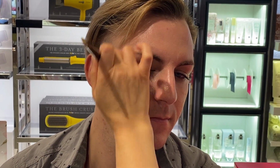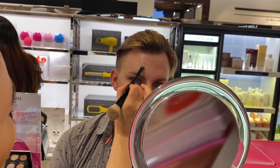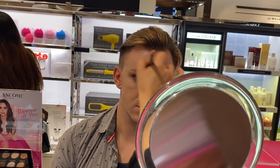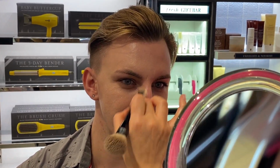Those lashes. Oh my God, you're killing me. They're gorgeous. Thank you. I'm just doing half of his face so that he can go and look at it outside in the daylight. So I can be red on one side and skin toned on the other. Yeah. Peach.